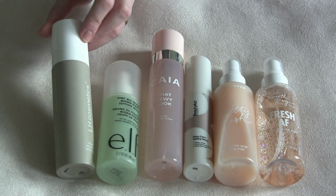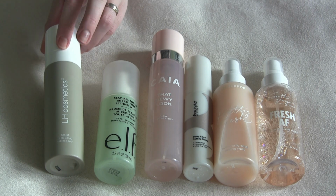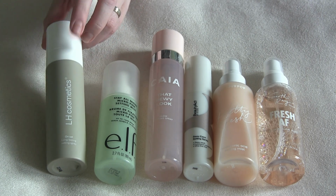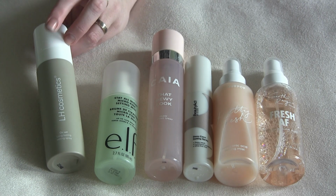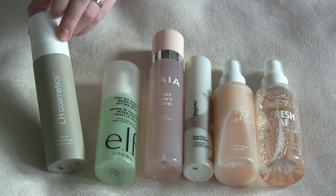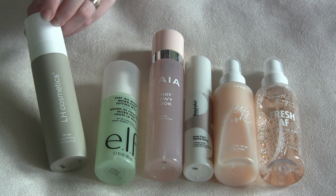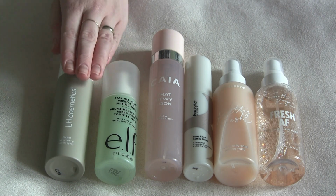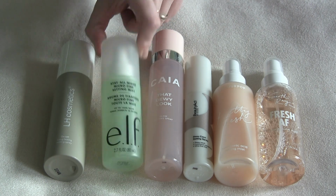This is almost like a hairspray for the makeup. It's the LH Cosmetics On-Set Long-Lasting Setting Spray. It is amazing. I would compare it to Urban Decay All Nighter, the Scandinavia makeup finishing spray. Yeah, those kinds of setting sprays. This is amazing. It does dry out my skin, so I can't use it every day, but it's really good.